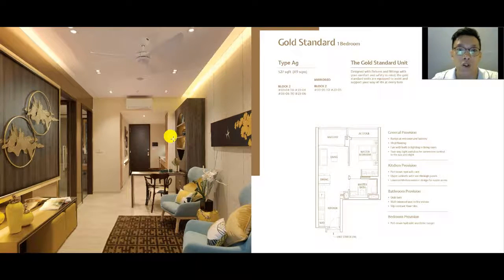Into the show fair, it looks exactly the same, so I suppose it's taken from there. So the 1 bedroom, they have this gold standard unit, and I think it's decent size. It's 527 square feet, and the layout is also very efficient. I like it, squarish. It comes with a simple kitchen cabinet.